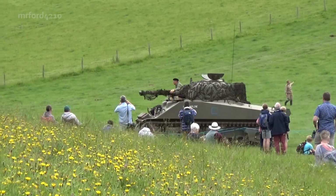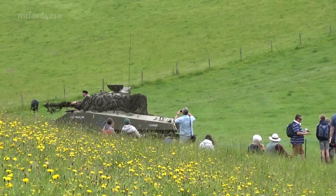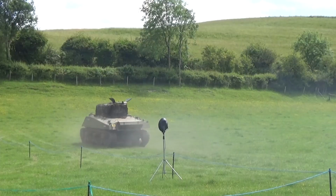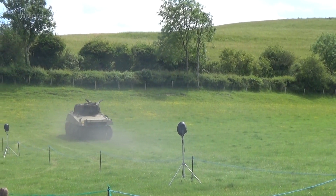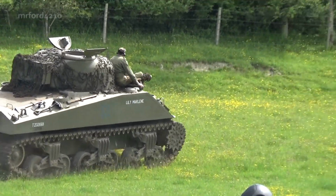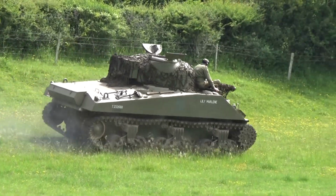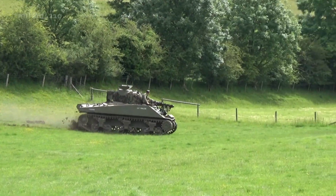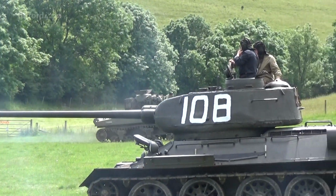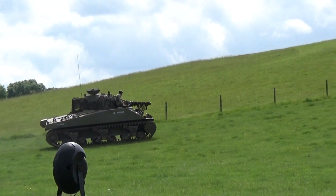To intimidate people with sheer noise, dust, and smoke of tanks on the move. That's what a T-34 looks like on the move.